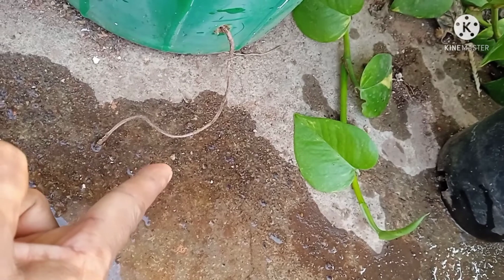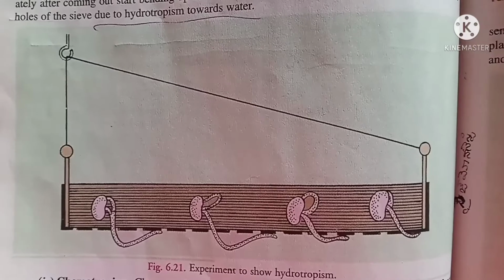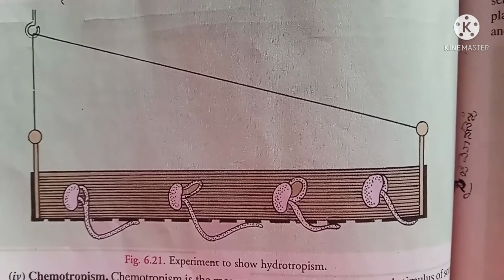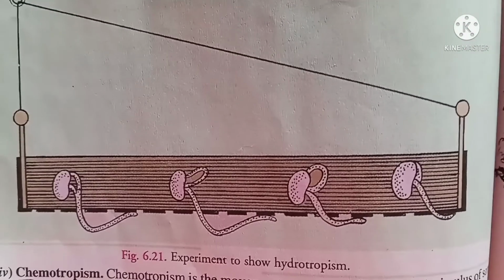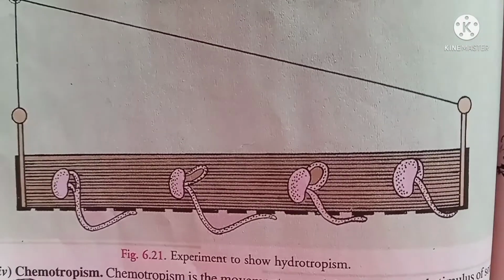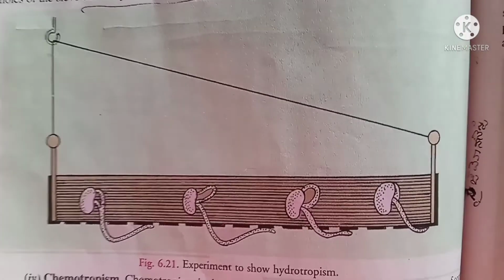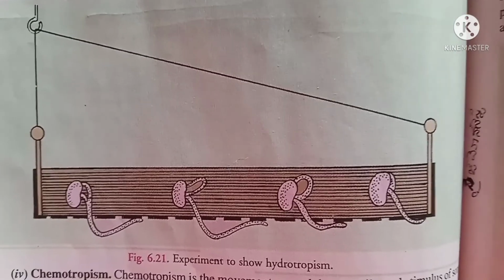What is the picture you are seeing in front of you? Roots coming out of the pot and searching for water. Hydrotropism can be demonstrated in the laboratory with the help of a shallow sieve in which moist sawdust is kept and some seeds are germinated. After some time, it will be observed that the radicles come out of the holes due to positive geotropism, but immediately after coming out they start bending up and re-enter the moist sawdust through other neighboring holes of the sieve due to hydrotropism towards the water. Roots are positively hydrotropic.